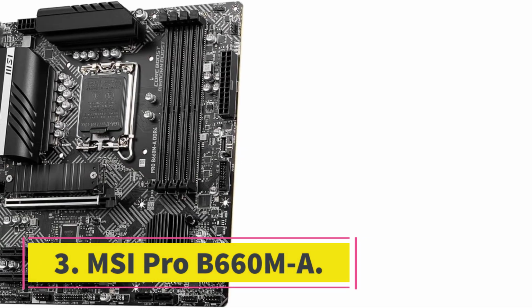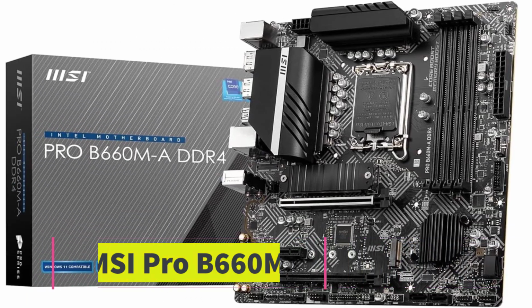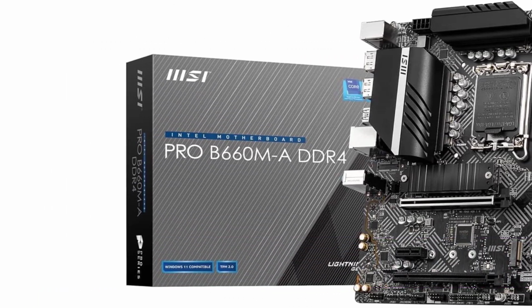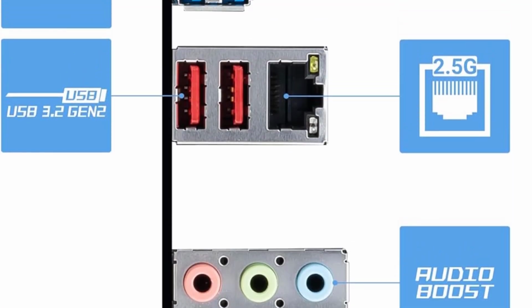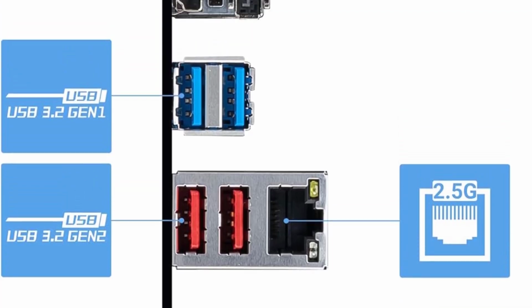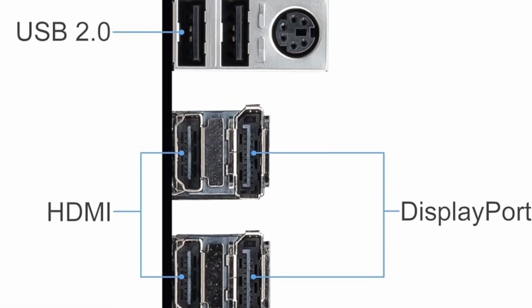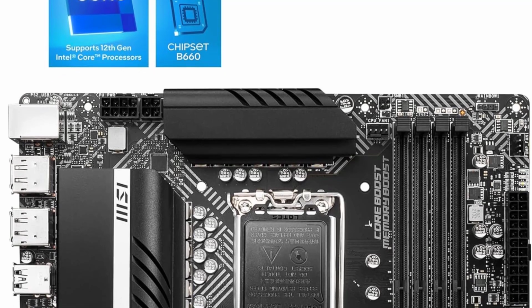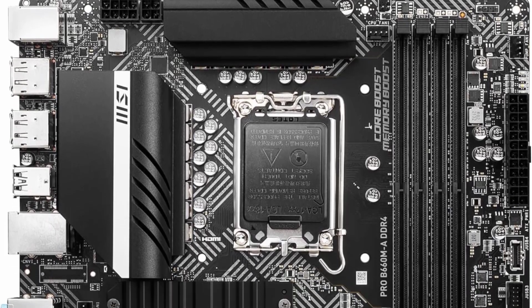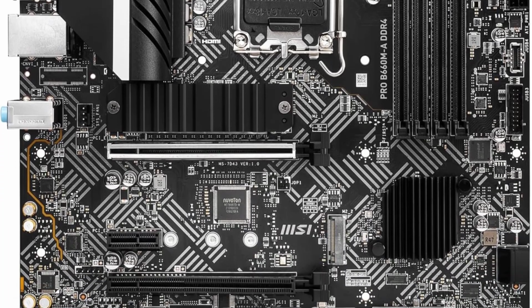Number 3. MSI Pro B660M-A. This LGA 1700 Micro ATX motherboard from MSI is a solid choice for a budget or mid-range gaming PC build and is our personal pick for the best B660 motherboard. It comes with 2 M.2 slots for NVMe SSDs and a plethora of USB 3.0 ports. Despite its smaller footprint, you can fit up to 128 gigabytes of DDR4 RAM across 4 DIMM slots at a maximum frequency of 4800 MHz to boot.